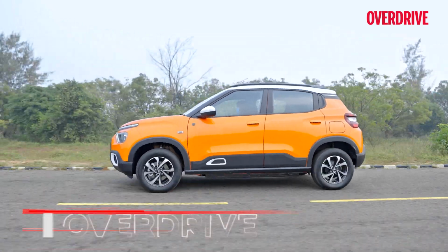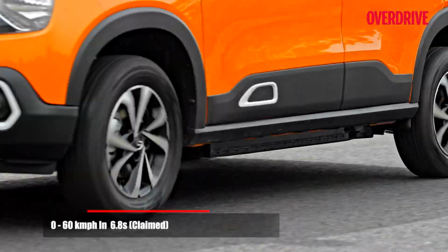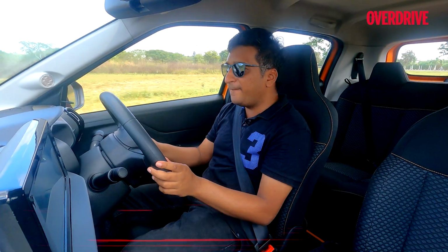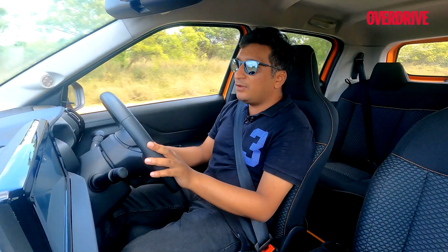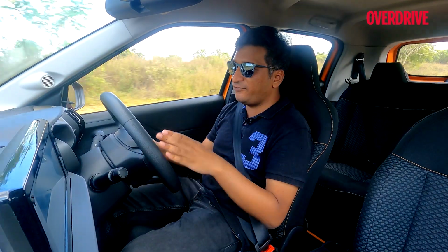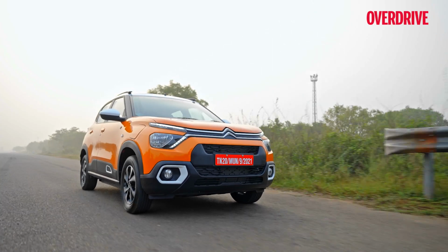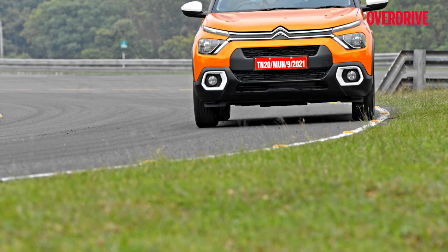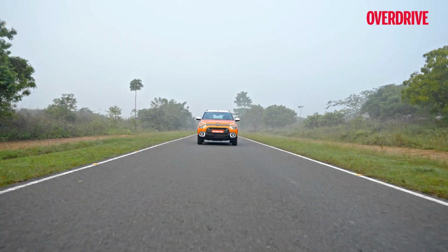And Citroen says that the eC3 will do 0 to 60 in 6.8 seconds, which seems fair, and it will go up to a 107 kmph top speed. It's limited, but it must be said that the eC3 does get up to 107 kmph reasonably easily, although you will notice that at higher speeds the performance sort of tapers away. So for example, if you are at say 80 and then you want to build speed, it's not quite as brisk as say when you're at 30 or 40. But that is true of most EVs, so we won't hold it against the eC3.